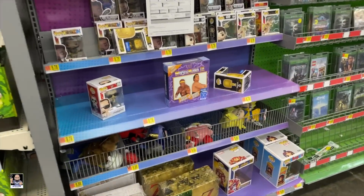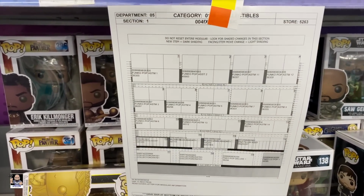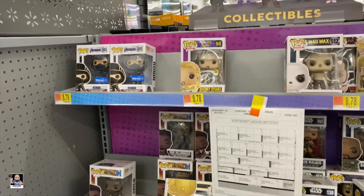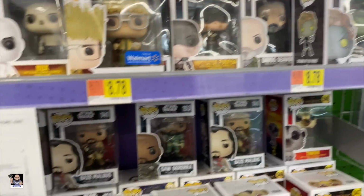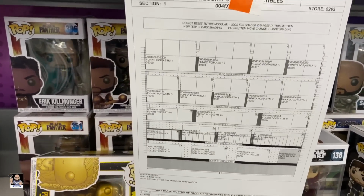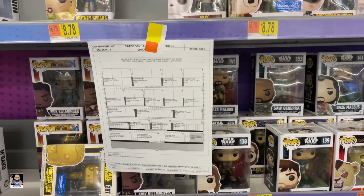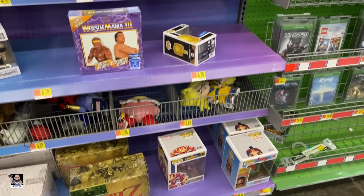Wow. Looks like they're getting ready to do a reset because there is not any pops here. Well, there's pops, but nothing crazy. So I'm anxious to see what all's coming. So there we go, guys. There's your look at the reset at my Walmart. So definitely check your Walmarts because they may be doing a reset. But Funko Pop wise, nada.